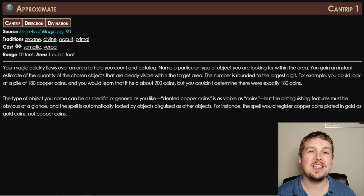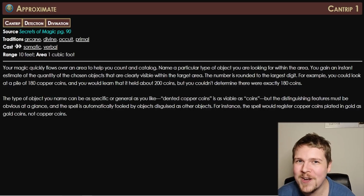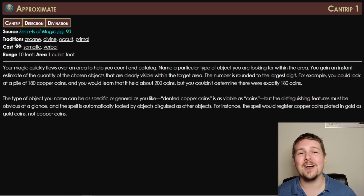Also, it does need to specifically be objects, but I think what could be really cool and a real missed opportunity is the heightened versions of Approximate.